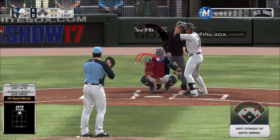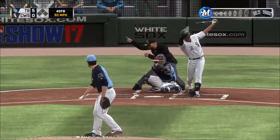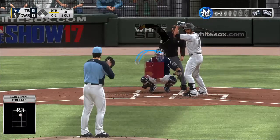Now batting. Here's Nolan Arenado. 1 for 1 after a single his first time up. Starts him with a good rising fastball there for strike 1.